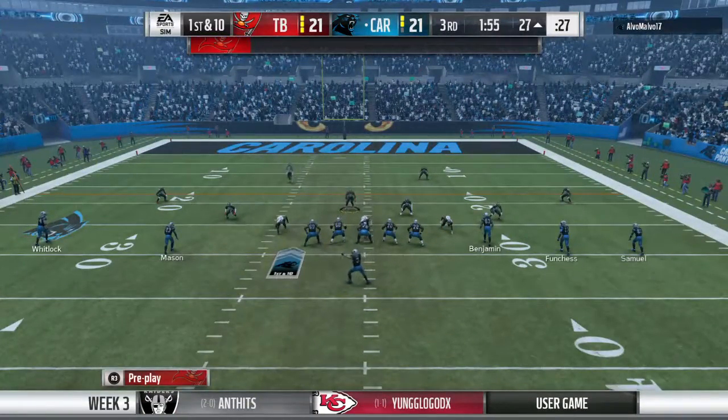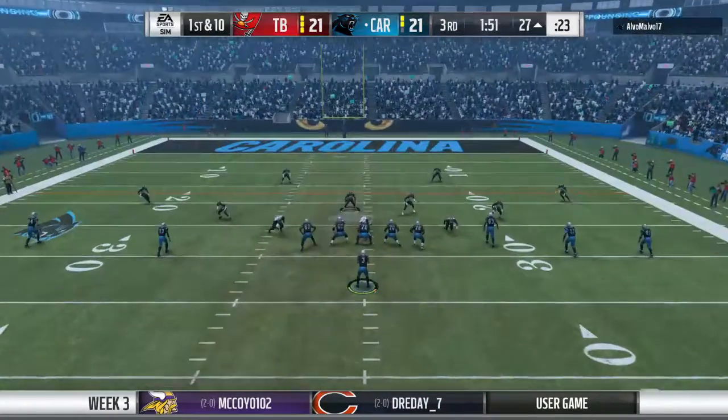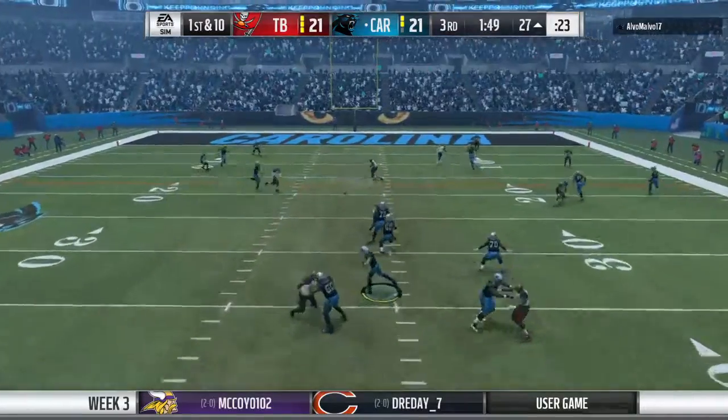This game has the feel of a turkey bowl, a Thanksgiving day. You know, when we get together this year, when the Davises and the Gaudens get together, that's what our play.